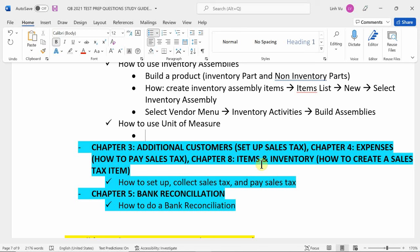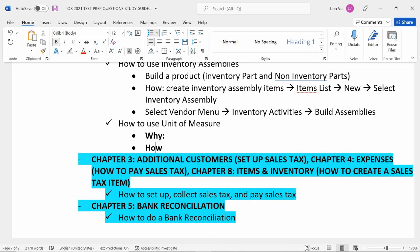Let's talk about what is units of measure. Why do we need to use it? Imagine that, okay, select list menu and then choose items list. Click on items and service. Okay, and then what? Double click the item. The edit item window will open. Enter the word each in the units of measure field. Okay, good. That's on page 313.